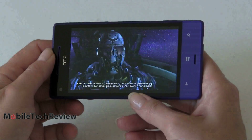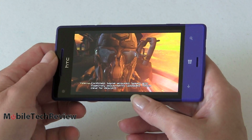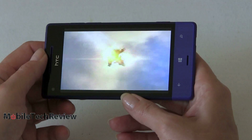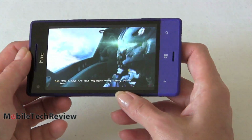So we're playing N.O.V.A. 3 right now. And the colorful display is really pretty nice for playing games. It looks reasonably sharp. Brightness is adequate, not super duper bright, but you see a low resolution display is not necessarily that nasty a thing.